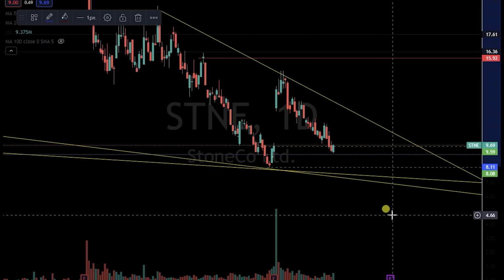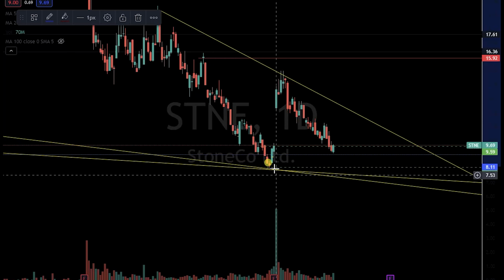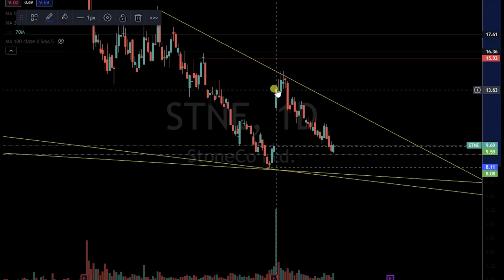Sure, it could still be sliced in half and then another half and so on and so forth. But when a company still has a strong balance sheet and is still producing revenue and profits, I find it very unlikely that it's going to go significantly lower than its current levels. And I still see this massive volume bar, 70 million shares changed hands during this gap up.